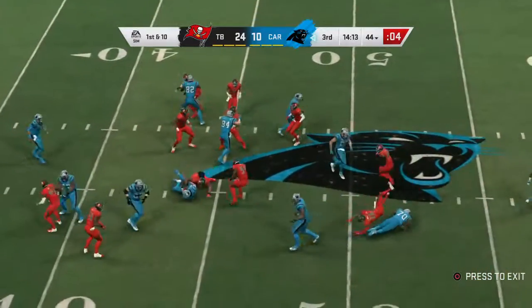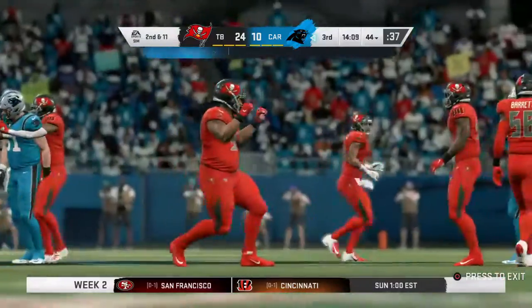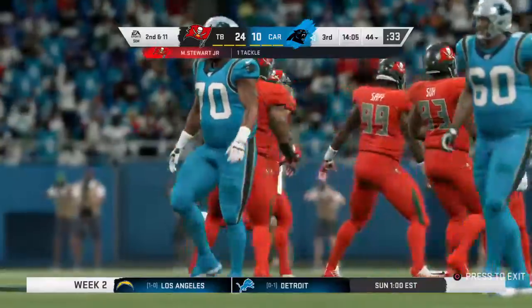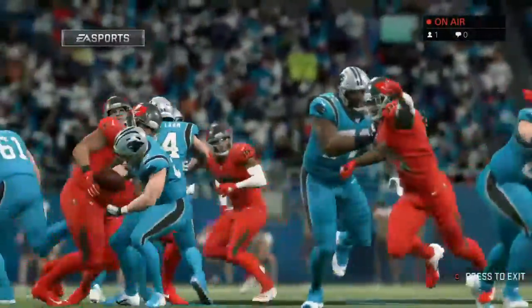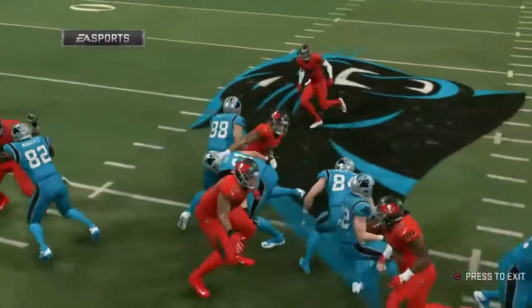McCaffrey on the counter. Now they're able to swarm him behind the line, and his rough night continues. That's going to go as a loss of a yard, and it'll be second down. Well, if these guys are going to chop into that deficit, they got to do a much better job in the run game. Caught behind the line of scrimmage, no yardage to be found.